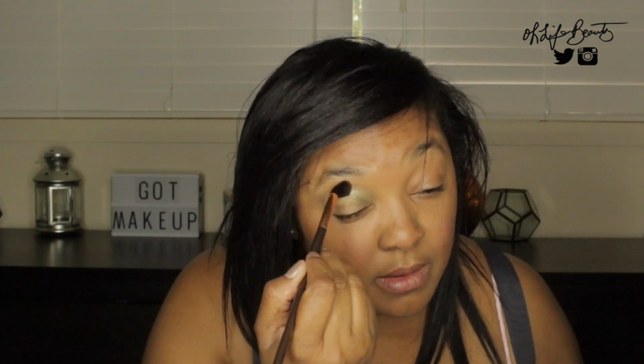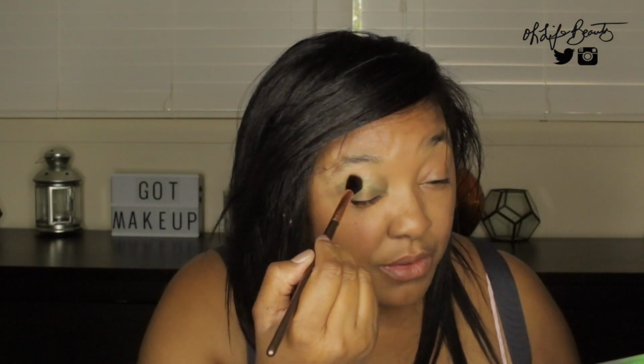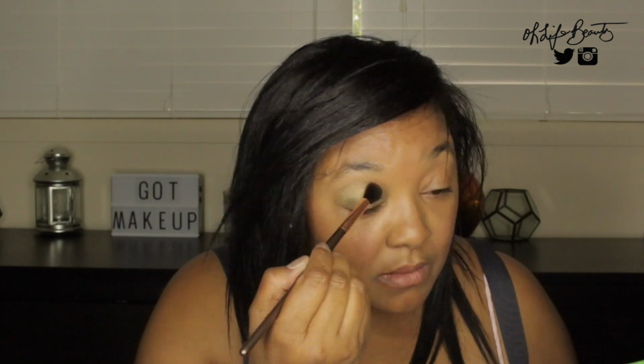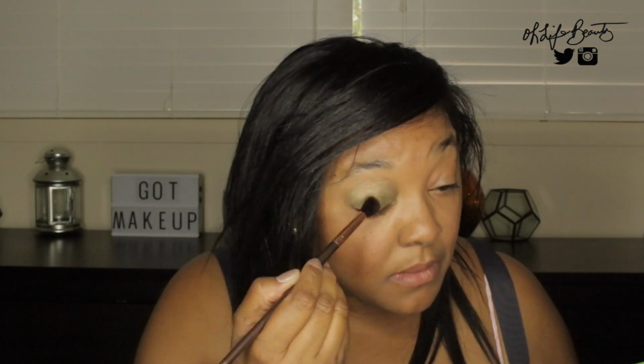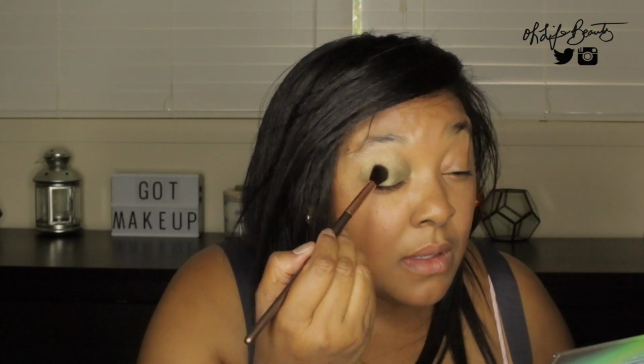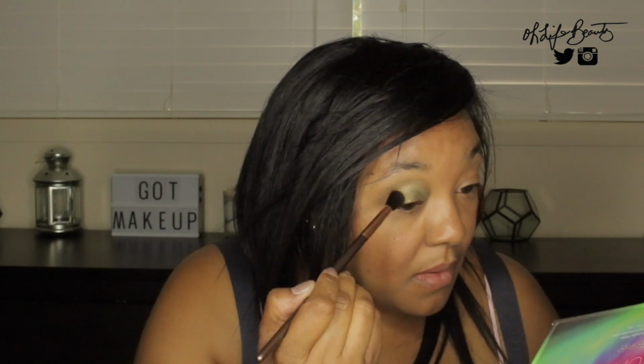And I probably will sweep that all over my eyelid. And I'm not borrowing anything from other palettes. That's what it looks like so far. Very like a nice green, like almost like an antique gold type of green. It doesn't take very much to apply either. Like it really goes on really nicely.